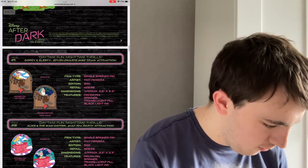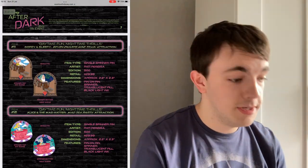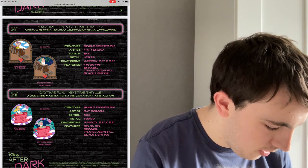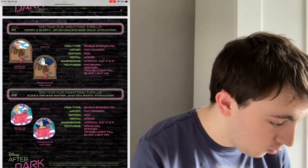Daytime fun, nighttime thrills. These, again, are more ride pins. I'm not opposed to these. Patty Pereira ones, and they're spinners. This is cool. Doping Sleepy on the Seven Dwarfs Mine Train.